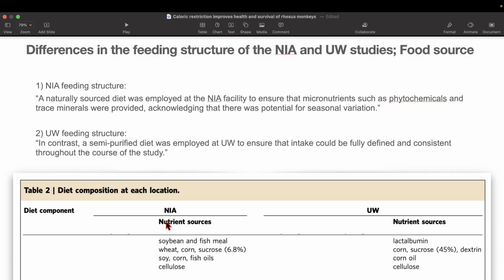So essentially, in the NIA, you're comparing something a little bit different than what they were looking at in the UW. The UW study was looking at a really crappy diet, 45% sucrose, and saying, hey, these monkeys that ate 30% less of this terrible diet compared to this other group of monkeys who were able to eat as much as they wanted, had a survival benefit, which obviously isn't surprising.